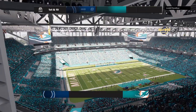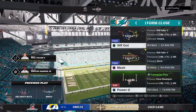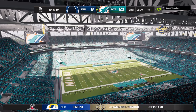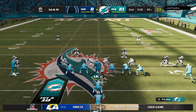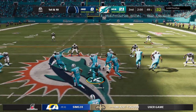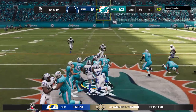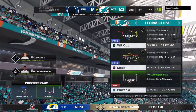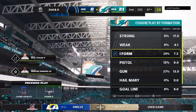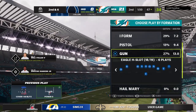AFC title game, 2nd quarter action, 2 minutes to play. A reminder, as we've done all year, we'll send you to Orlando for our EA Sports halftime report. In a bit, the coach is with us per usual as we start to look ahead, Charles, to our potential matchups in this year's Super Bowl. Break it down, Coach. Bringing him down there, Jonathan Allen.